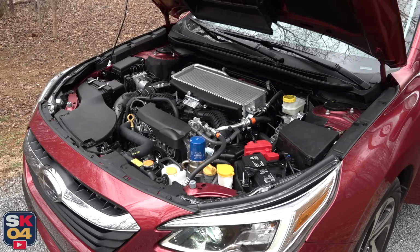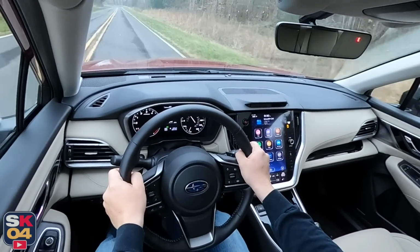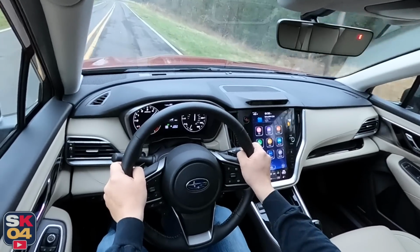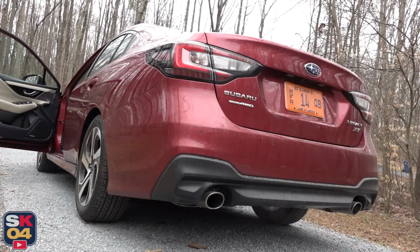Fuel is delivered via sequential multi-port fuel injection with cylinder head direct injection. The compression ratio is 10.6 to 1. The Turbo 4 develops 260 horsepower at 5,600 RPM and 277 pound-feet of torque between 2,000 and 4,800 RPM. Of course, one of the neatest things about these engines is the sound. It's quite different from your typical inline four-cylinder.